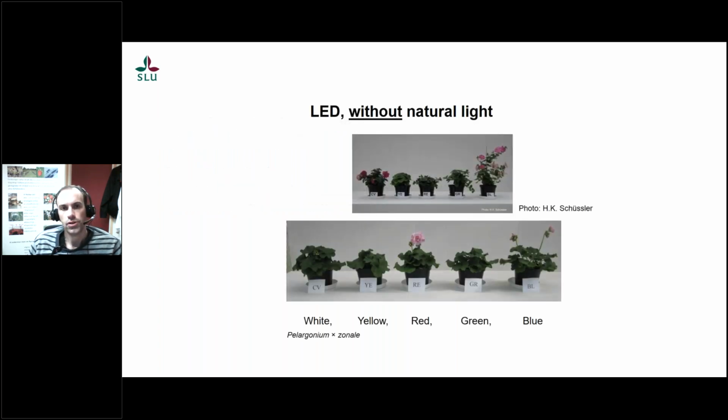So we used LEDs in a growth chamber. We had no natural light, only artificial lights. And we used white, yellow, red, green, or blue LEDs. So those are very basic experiments. That was the first experiments we did around 12 years ago when we started using the LEDs here. I worked at that time together with my colleague, Hartmut Kirschüssler, who you can see took the picture. He's now retired since quite many years, actually.